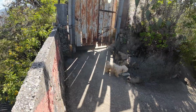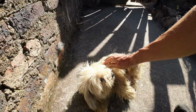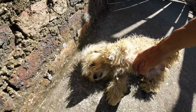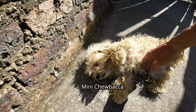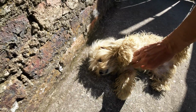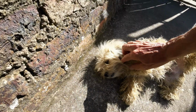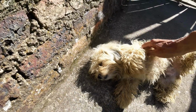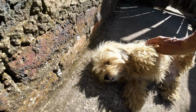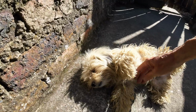Oh, it's a cute little fella. Hey, are you friendly? Oh yeah, it looks like you're really friendly. You look like, what's his name? From Star Wars. But you're a mini version. See what happens when you're nice and you don't bark? You get some love. Isn't that right? Wow, you're a shaggy little fella. I think you need a bath. But you are too cute.